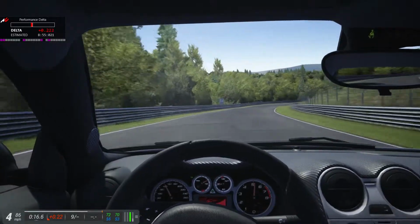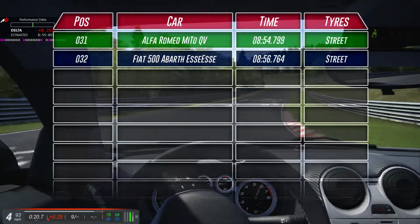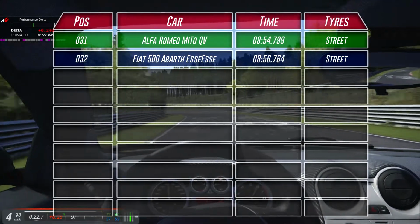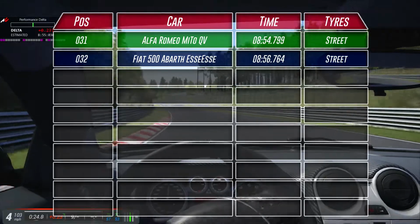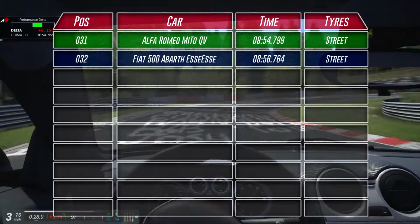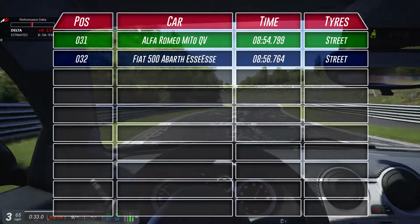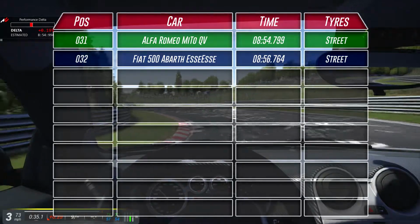So up on your screen, you will see that the Alfa Romeo has gone back up 1 spot, kicking the Fiat 500 Abarth back to the bottom. Now, as I said, I think that this car could have gone just a little bit faster.